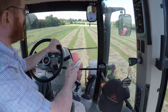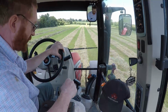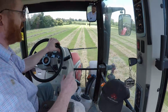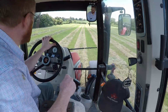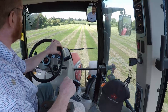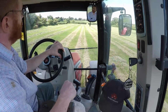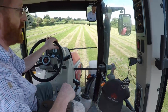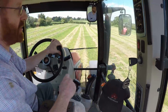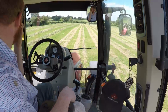So you can see in between the rows how well the grass has shot on again. There's a good couple of inches of regrowth already. So if it carries on like this, and we get our slurry on, this will keep the cattle going well into September, October time. The heifers will then go home in October, ready to go to the bull to be served, ready to come into the herd in August next year, late August next year.